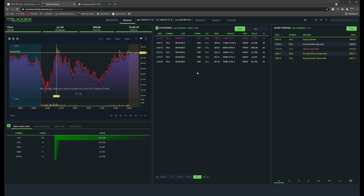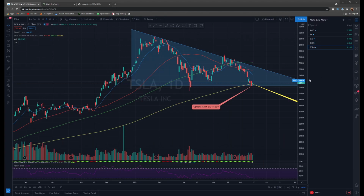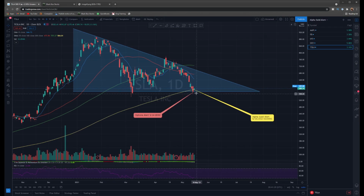But because we're on top of our game, we noticed it. And this is something that is very, very unusual. So when you have Tesla with a ton of calls coming in today, with good bullish flow, with a beautiful bounce off of major support.